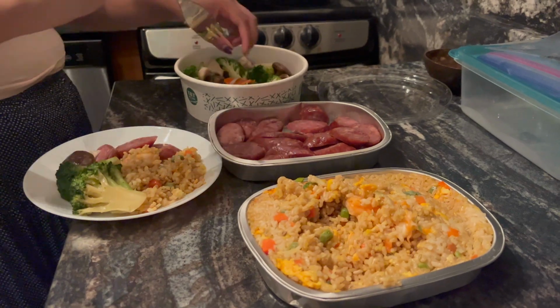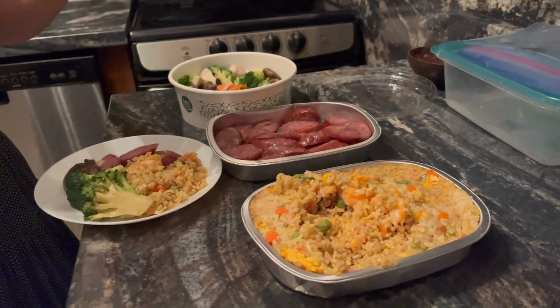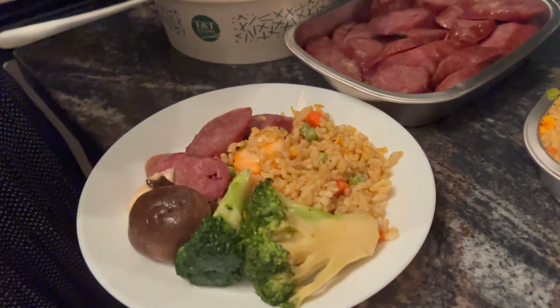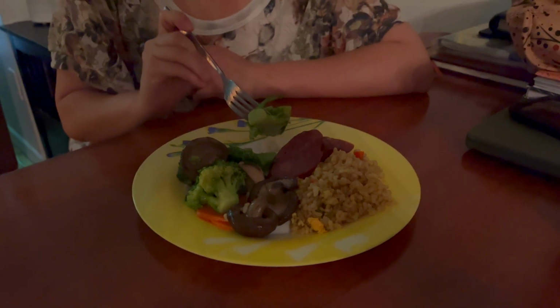While we were at T&T, we got really hungry, so we decided to grab some fried rice, sausages, and veggies. I love T&T.